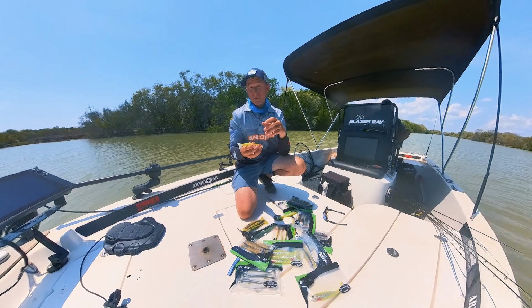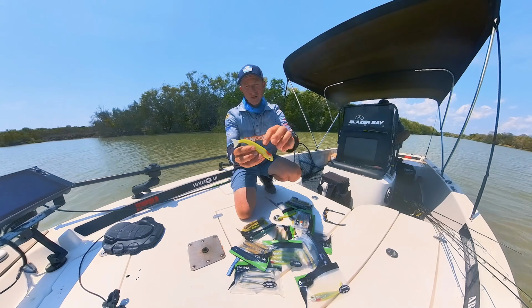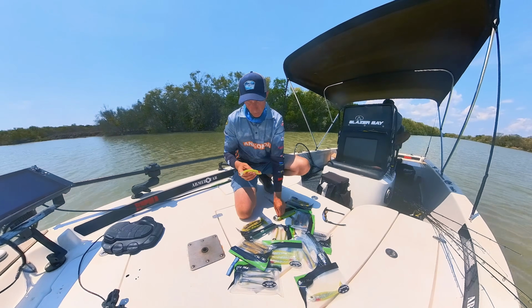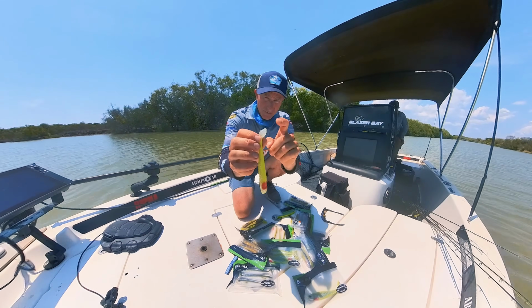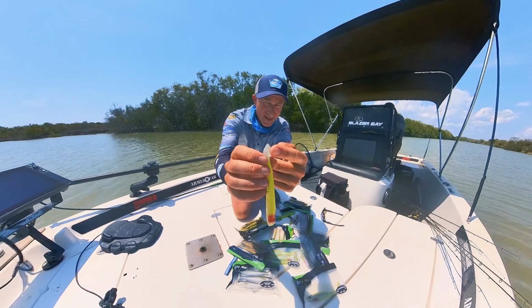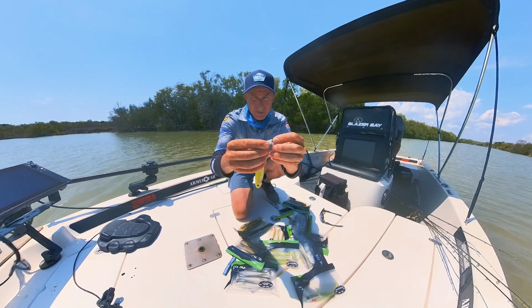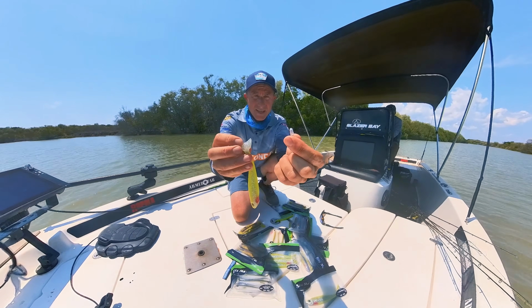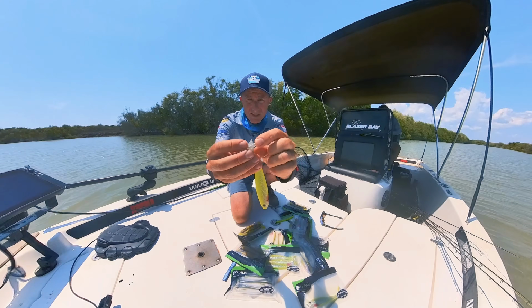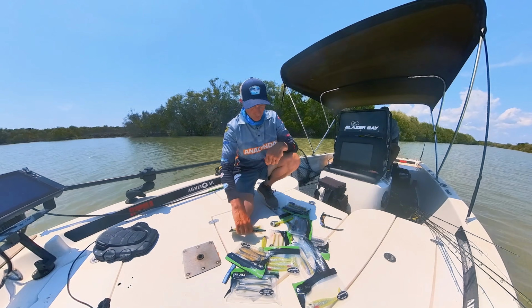Rattles in plastics are becoming more and more popular. Most of the time you'll see the rattle gets inserted into the body of the plastic, but what Russ did was decided to go one step further, and he made a cavity here in the tail. You can quite simply get this little rattle chamber, which comes in your packet of plastics, and inside there you have a rattle. You can easily slide that back in there, give that a little wriggle, and you're away. It's a really simple process.